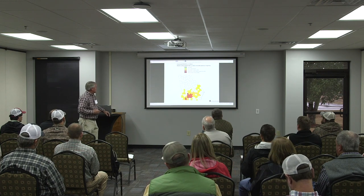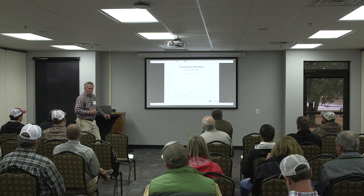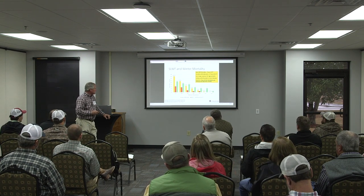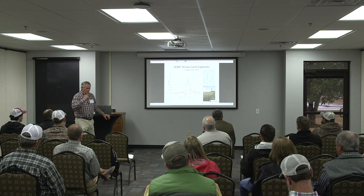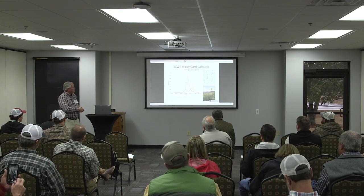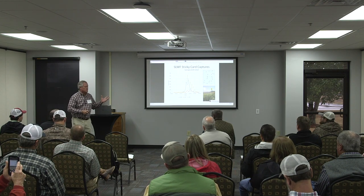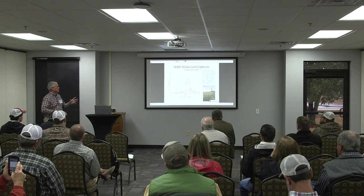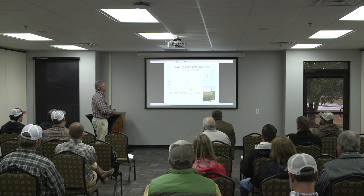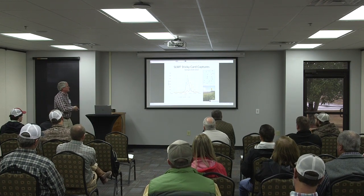All right, I only have a couple of minutes. I've got to touch on whiteflies. A lot of you are aware that we run these little sticky cards. And this is just data. We run them every week, and I'm showing 3 years of data. This is how many whiteflies are stuck on that card each week. That yellow line is 2022.